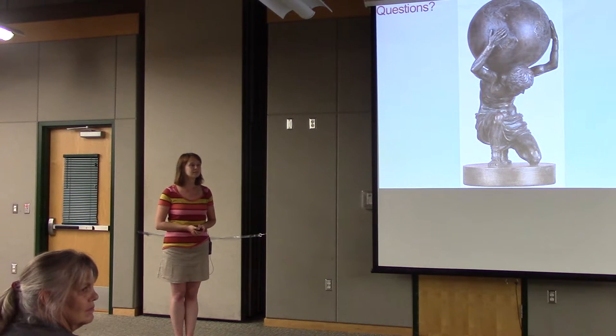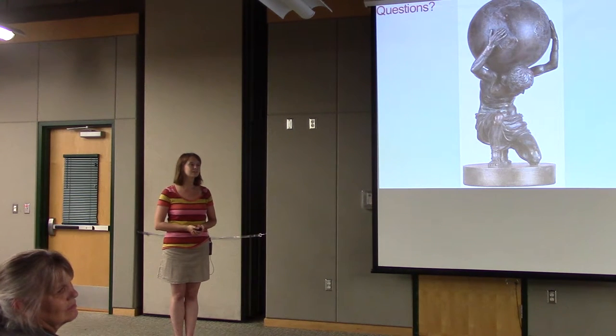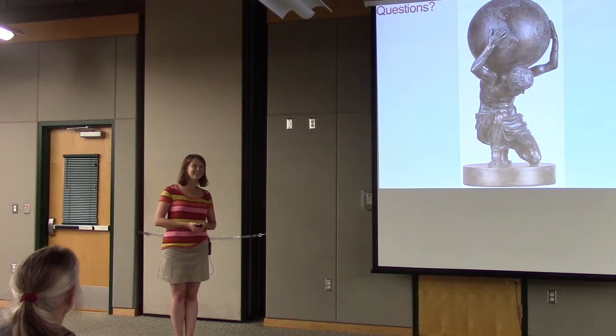This may be off the wall, but does the pine bark beetle have any effect on the chemistry of the product? It can.